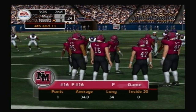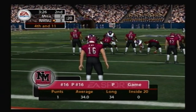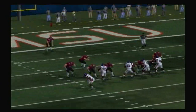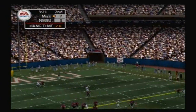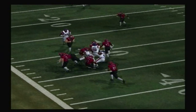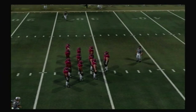Fourth and 11. Ball on the 16-yard line. So they're set to punt this one away. Number 11. Number 16 gets it off. Number 11 takes it to the 45. Breaks one. He jukes. And now we'll see the offense come out onto the field for their next possession.